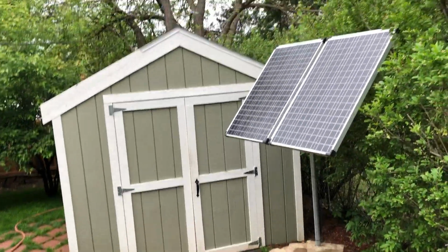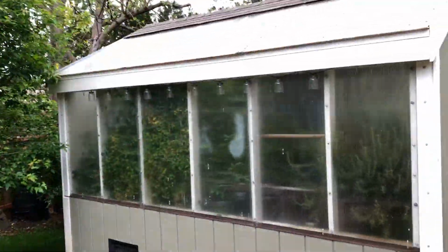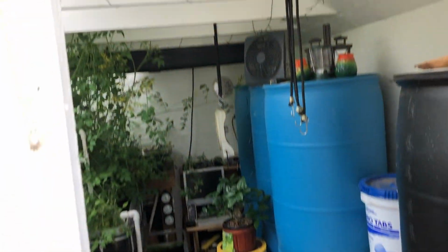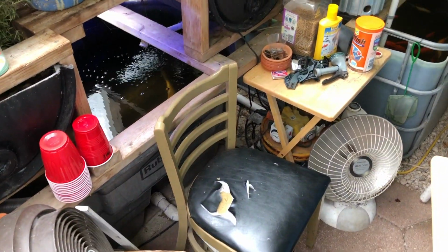Alright, there's the greenhouse. Solar panels. Looks like shed from this side. Greenhouse from this side. Water storage. Plants for fish. Some koi in there. More fish. Goldfish in here.